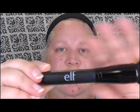I'm going to be using the E.L.F. Selfie Ready powder brush for this. This is more of a full coverage foundation, but it's lightweight. And it's really great in my opinion for humid days, especially down here in the summertime. And really, the last thing you want right now is your foundation sliding off your face.